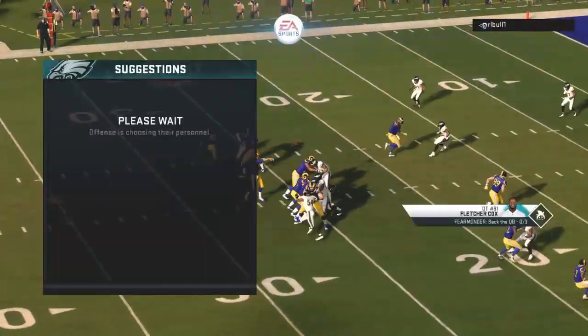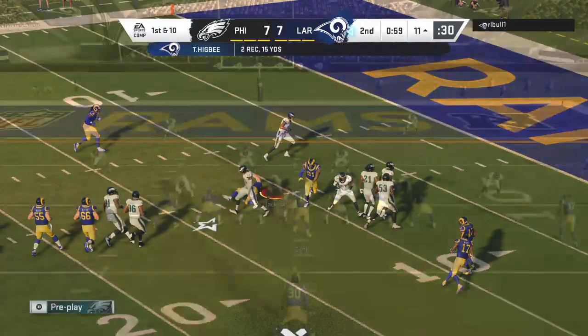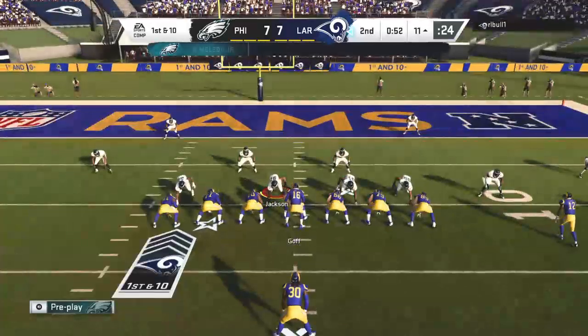I don't know how good I am, but it doesn't take much to tell. His mechanics are off a little bit, exactly what you described. Footwork, that led to the incompletion.